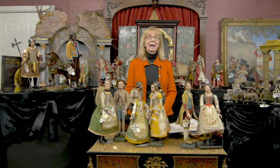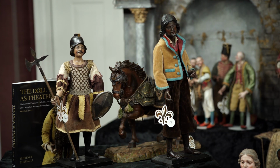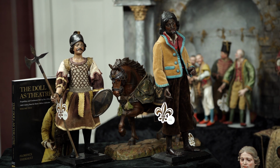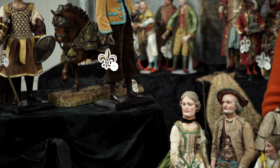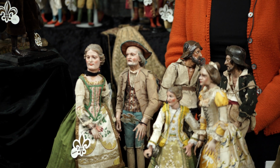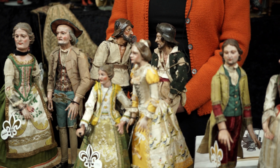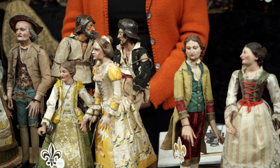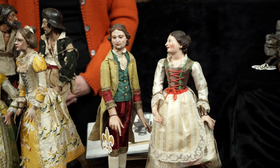Okay, I've been cataloging dolls for 50 years, and the greatest pleasure of my study and research and cataloging is that there is always something new to learn. When Mr. Butkus started talking to us about his collection of Neapolitan and Genoese figures, I didn't want to appear too ignorant. So I just said casually, oh, tell me about the Genoese figures. And he told me some things, and I still had not a clue what he was talking about. So I dug into it, and here's what I found.